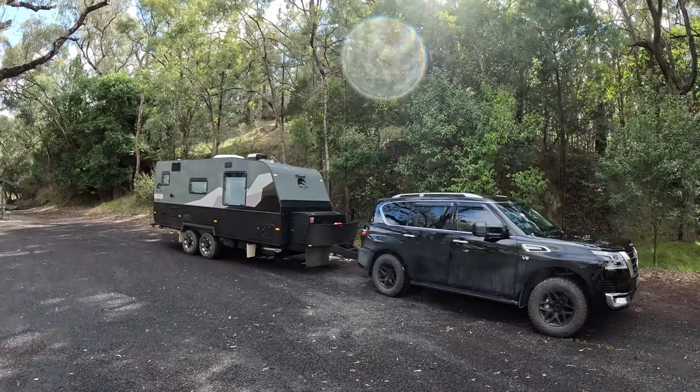But the best thing is, let's go have a look at this waterfall. So literally 20-30 metres from where we're parked, we've got the waterfall, and it is bloody amazing. So let's walk over and have a look. Got a bit of rain up here last night, so she's flying really well. How awesome. How bloody awesome is this?